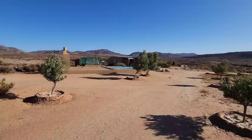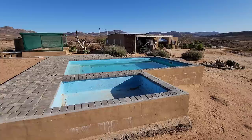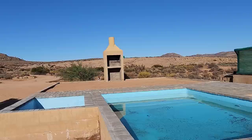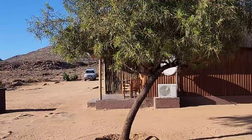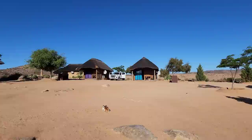They even have little pools here, which is fantastic. Security. This is so nice. Definitely spend a week here.